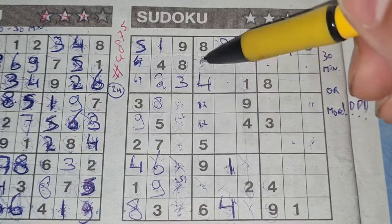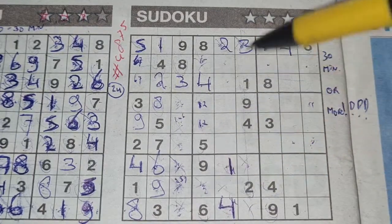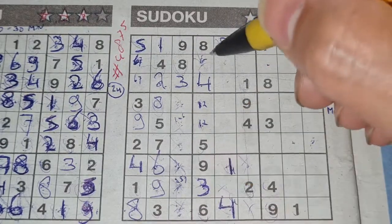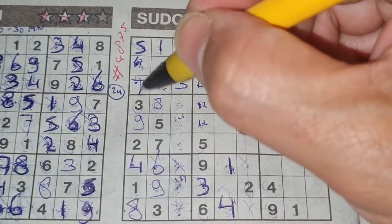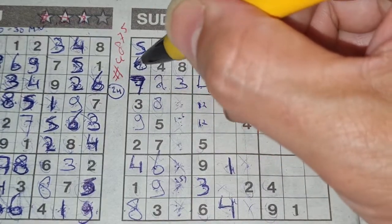The 3 is missing. The 4, the 5, the 6, and the 7 is missing. 3 and the 7. We have a 3 in this big square, so no 3 there. 3 should be here, and the 7 goes there. 6 and the 7. Now we have a 7 there, so this box can be 7. That box should be a 7, and this box should be 6.